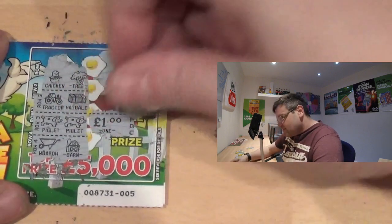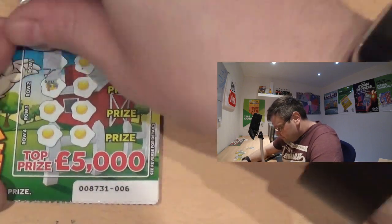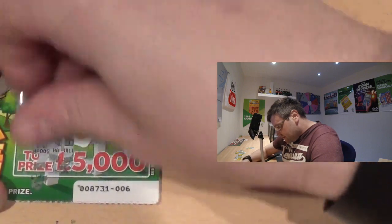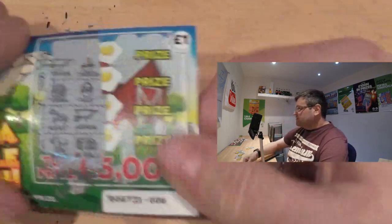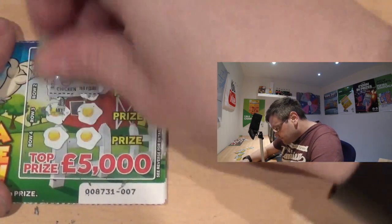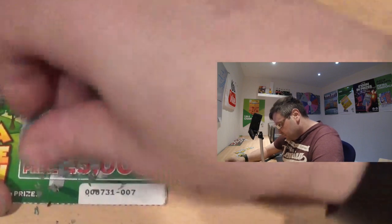Piggies for a pound. It'd have been nice to see a full card on one of these, wouldn't it, really? Straight off the ball. I got the designer shades, nope.